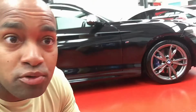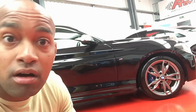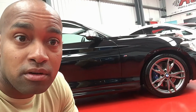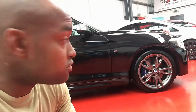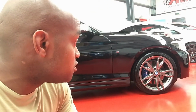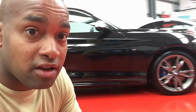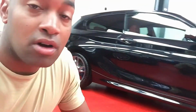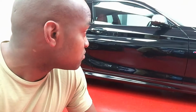Behind me, we've got the BMW M135i. This car came in a couple of days ago. I'm going to have a quick walk around of it with you. I'm not sure if you can see the size of those discs, but they are bloody huge. They're the same size all round. I'll try and move this camera so you can see the rears. Now, you're not going to see it from that angle. I'll give you a quick walk around just so you can have a nosy at the car.